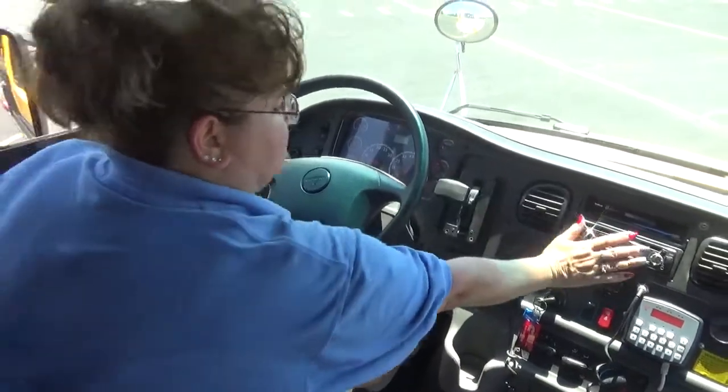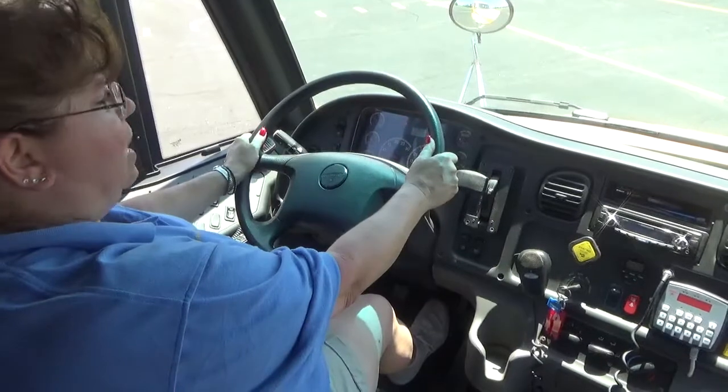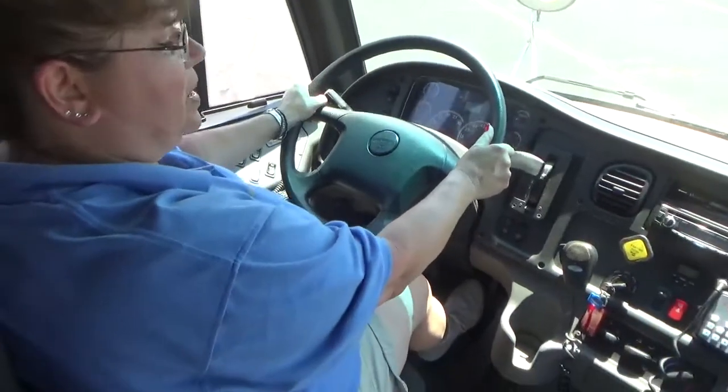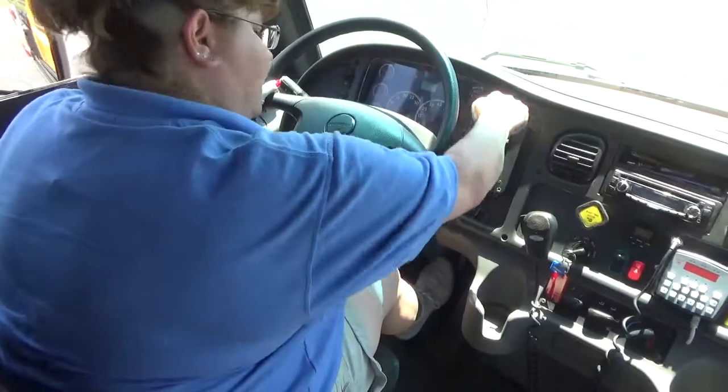Now I'm going to test the service brake. I'm going to pull forward at about anywhere up to 5 miles an hour, and I'm going to come to a stop. Okay, parking brake is working. I did not feel it pull to the left or the right. Reset the brake, go back to neutral.